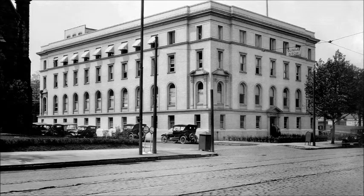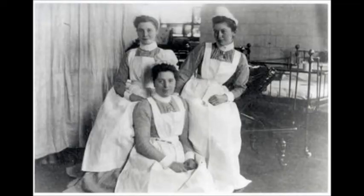The humble beginnings of the clinic on Euclid Avenue. Cleveland Clinic opened its doors to the public on February 28, 1921. Pictured here are nurses in the early 19th century in their attire.